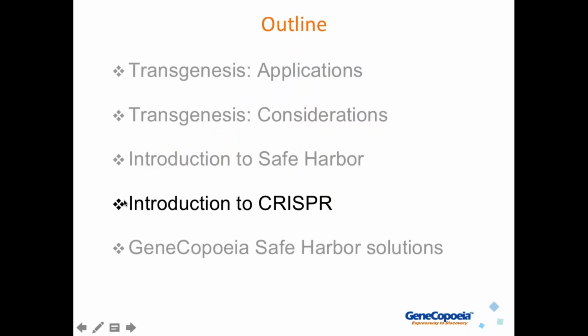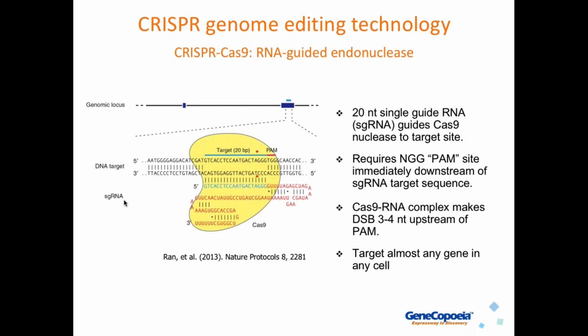Okay, so now let's talk a little bit about CRISPR. CRISPR is important because we use CRISPR in these safe harbor kits to insert transgenes. We also use a technology called TALEN, which is an older technology that I'm not going to discuss. But CRISPR, I'm sure you've heard about. It's taken the molecular biology world by storm and is even talked about a lot in the popular press. CRISPR is a very new, although it's been around for a few years now, method for genome editing.